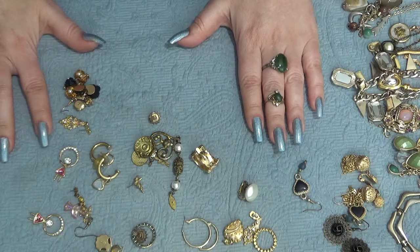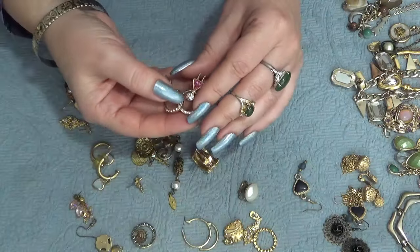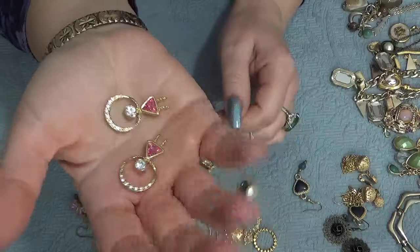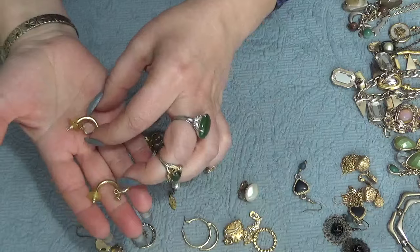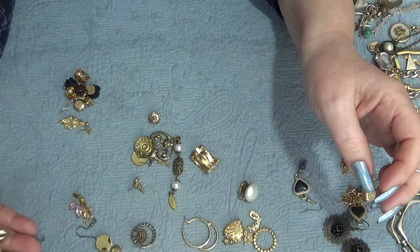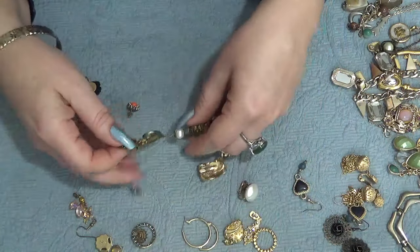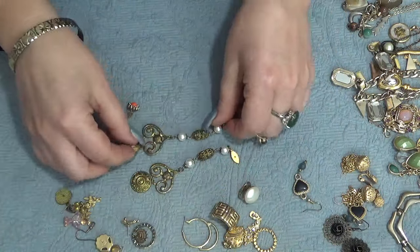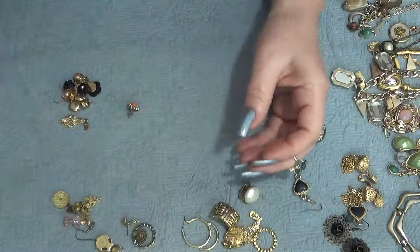Okay, these ones are, I think, without a hook, yeah. So these are going into the crafting pile. These are also with heart. Also hoops. Oh, I show you that one. These two, I don't know what's going on with these ones. Are they earrings or are they coming from a necklace? I don't know. So these are also going into the crafting.